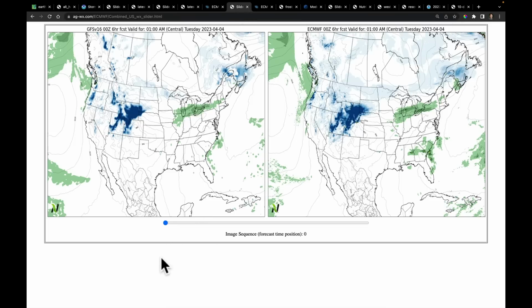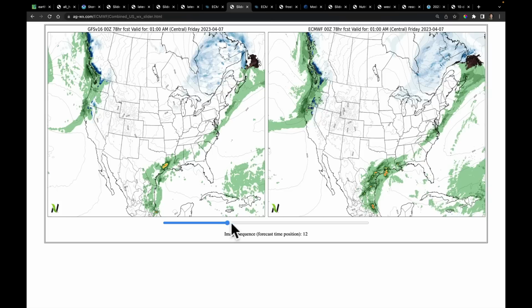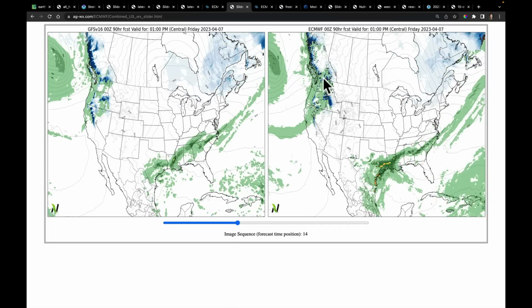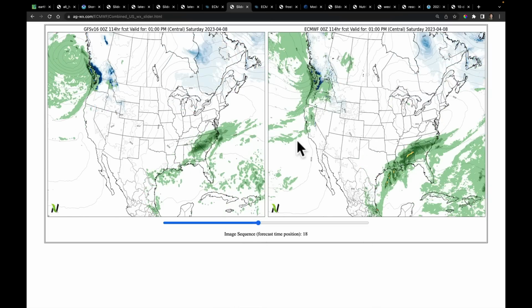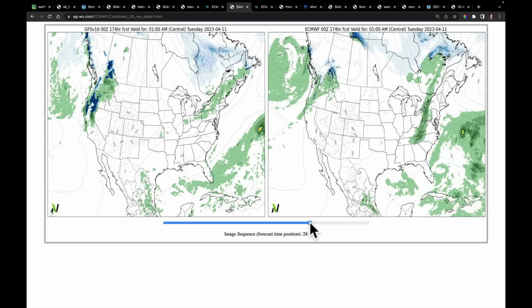So GFS left, European right. We've already seen system number 1. You're going to watch that frontal boundary stall out right here as the next low comes in late this week into the Pacific Northwest. And then another round coming into the Pacific Northwest on Saturday. The front still stalled out here. As we then play into the weekend, there's more onshore flow in the northwest. A weak little clipper tries to go over the Great Lakes. It's in both models here, so we're going to watch out for some late Sunday, early Monday rainfall in this area. And then that front sweeps through New England by the time we get into Tuesday.